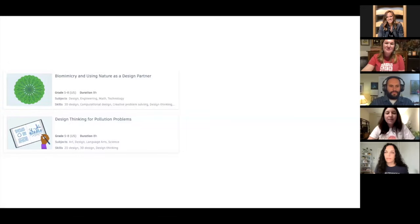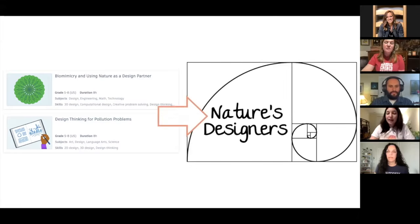So with my 6th and 7th graders, I once again turned to the lesson plans that are right on Tinkercad. And I took the biomimicry lesson that's going to be touched upon a little bit later, and a pollution problem lesson, and turned it into a nature's designers module.